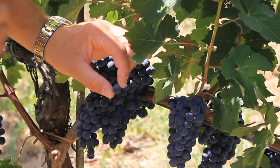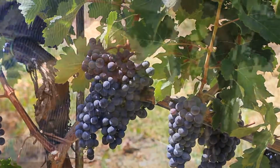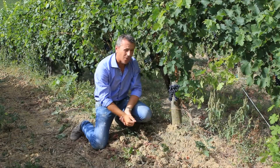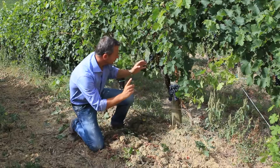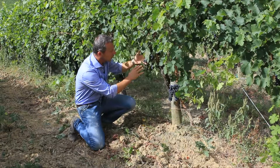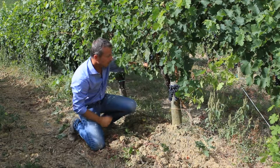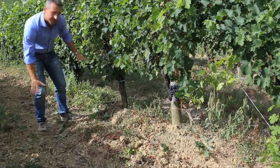Very little, tiny and lovely. My juice here is beautiful, but look how little juice and look how much skin. We are about three weeks to harvest. It's already sweet, amazing vintage. Look at this one, how much smaller it is, very small. So it looks like the vine has a lot of clusters, but as a matter of fact, there are not many pounds here.